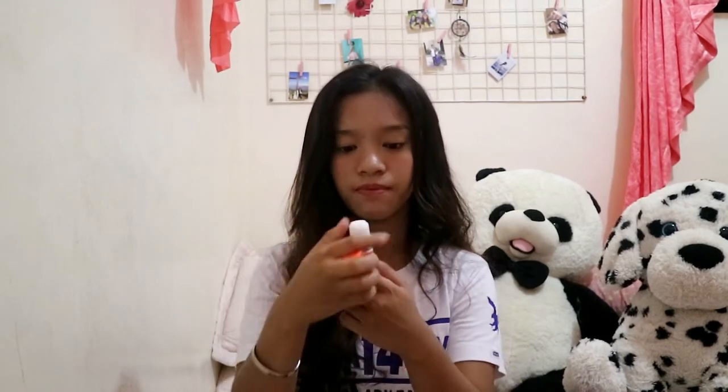The next is this glue stick from Elmer's all-purpose glue stick. Ito na lang yung kinuha ko kasi ayoko na nung liquid kasi baka matapon lang, mabuksan, tapos matapon, di ba?